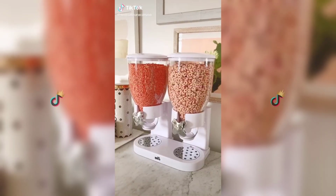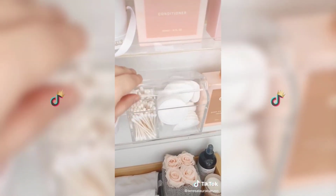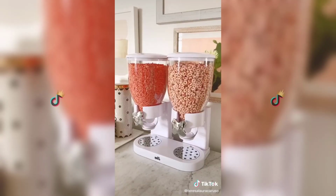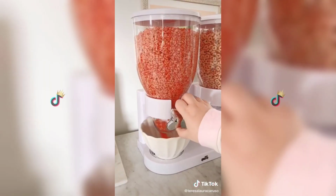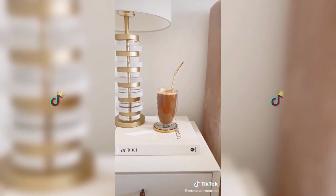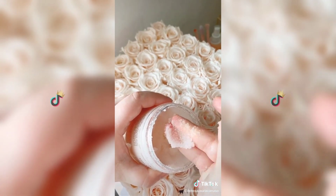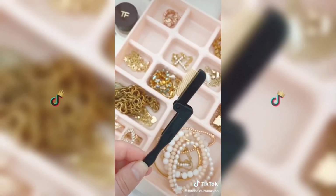Amazon favorites, part 27. This acrylic tissue box. This organizer for Q-tips and cotton pads. This cereal dispenser is a fun way to grab your breakfast every morning, and it looks really cool on your countertop. These glasses for coffee drinks or smoothies. This Himalayan scrub is an amazing exfoliator that I use all over my body. And lastly, this brush to lengthen and separate my eyelashes.